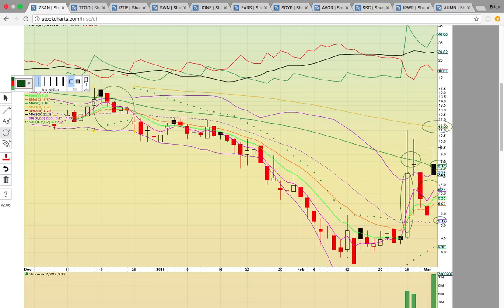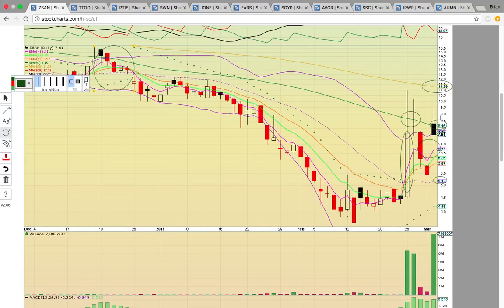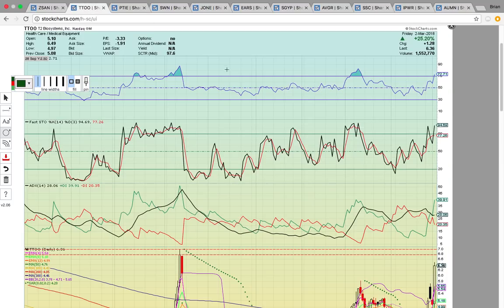You're looking for a bullish change in trend here. If you're looking to trade long, you want to see a close above that 50-day simple moving average and then a run up to that 100-day simple moving average.